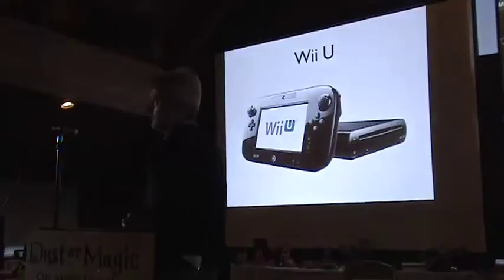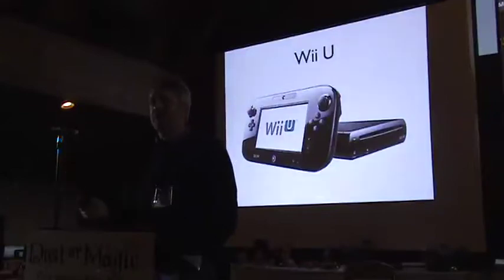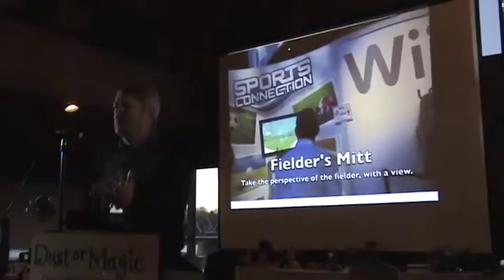One is the Wii U. We've got two of them right over there. It is a game console, and I want you to try it for one reason, because of the psychology. Two-screen play will move you and rock the world.